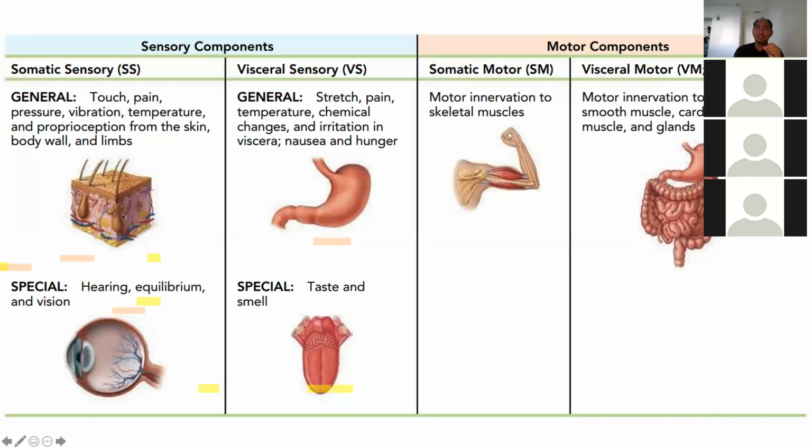So general somatic sensation is like what we talk about, like touch. If you touch something, you know, that is your general somatic sensation. You will know pain. So pain is under the general somatic sensory. So touch, temperature, pain, pressure, vibration, and proprioception. Yes, you will also have to learn this in your physiology lecture, but I want you to take in as much as you can now. So these six sensations are coming from the skin or body wall or the joints or the limbs. So they are under the general somatic sensory.